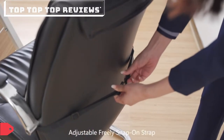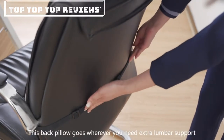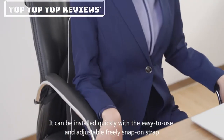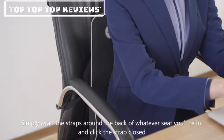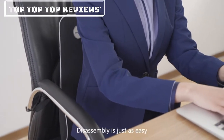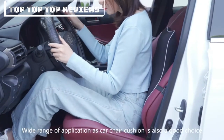Adjustable, freely snap-on strap. This back pillow goes wherever you need extra lumbar support. It can be installed quickly with the easy-to-use and adjustable, freely snap-on strap. Simply wrap the straps around the back of whatever seat you are in and clamp the strap closed. Disassembly is just as easy. Wide range of application, as a car chair cushion is also a good choice.